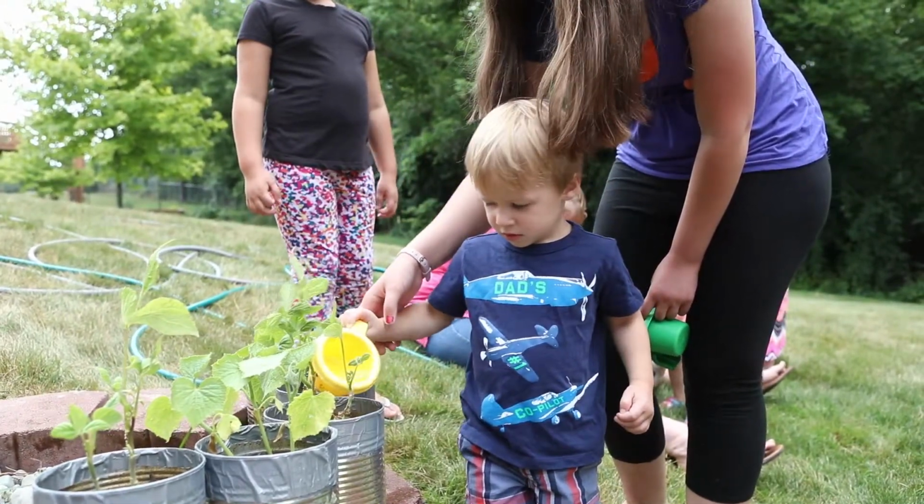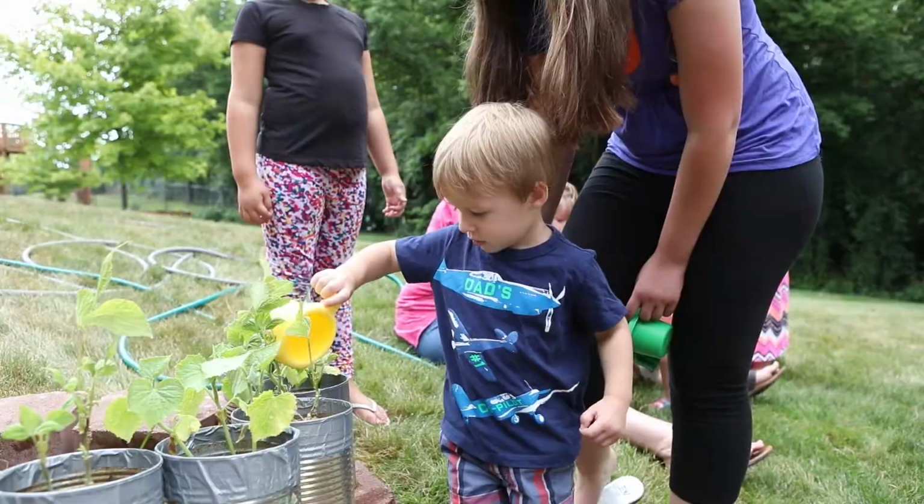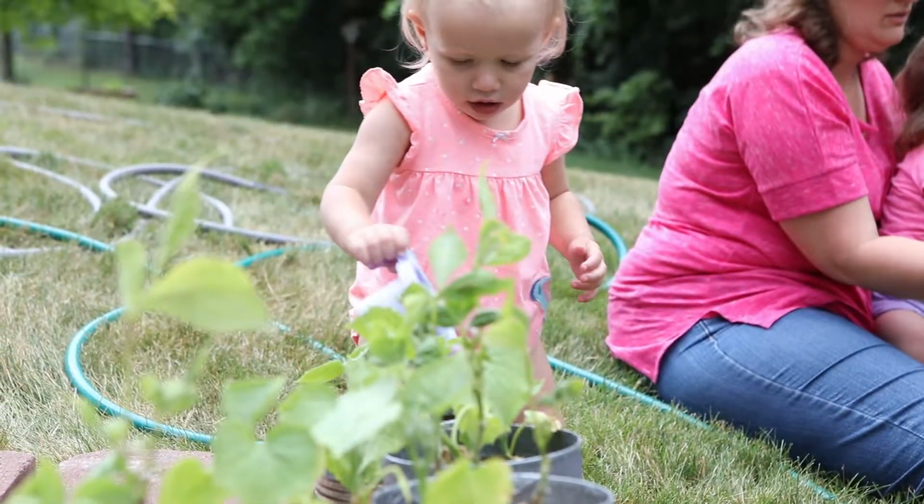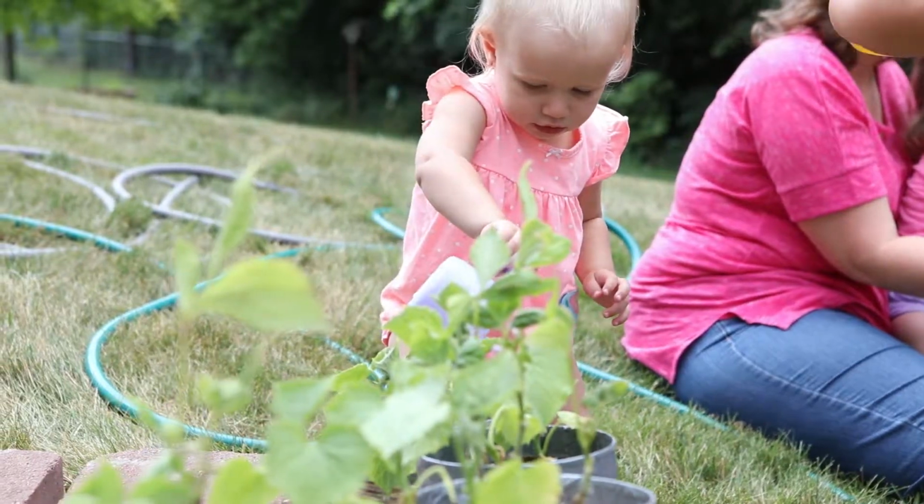We did a whole lesson on gardening. So we talked about what kind of food you can grow in a garden. We talked about how to prepare a garden. We spent a day digging in the garden, digging up worms and checking them out.